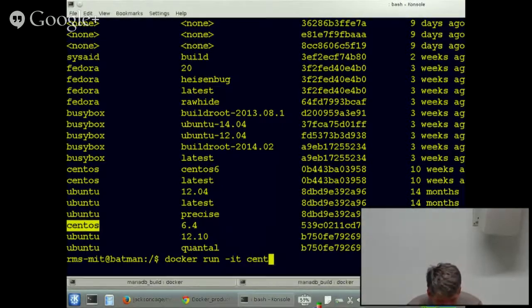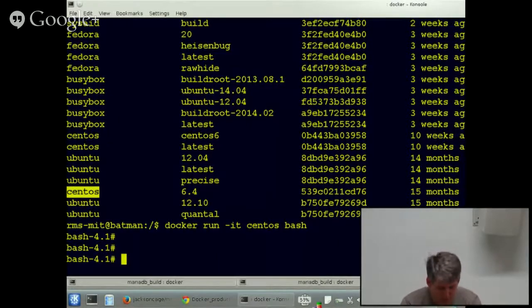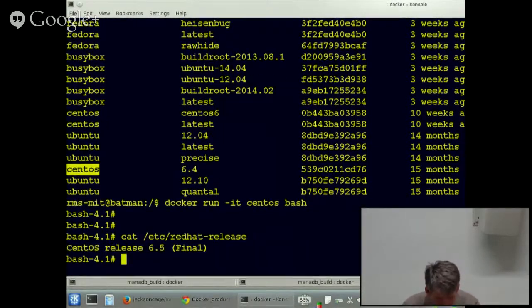So if I do docker run centos bash, I'm running bash on the CentOS image. I can specify that I'm running this version that's been tagged 6.4, or I can just say that and it'll assume I'm running the latest, whatever version of CentOS is tagged as being latest. And if I do that, that bash prompt is now at, let me check the OS release. Ah, right, this is Red Hat 6, isn't it? So it's the Red Hat release. So that bash prompt is now at CentOS 6.5, and it's in that container.